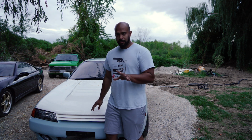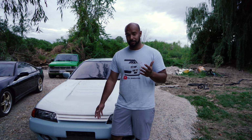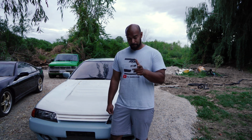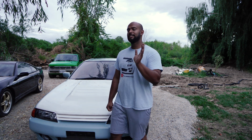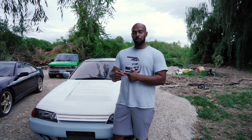Another thing I did is I had to change the thermostat because it was an original Nissan thermostat and it's about 34 years old. So I splurged and went with a Nismo thermostat. Nismo thermostats crack open at 62 degrees centigrade, not Fahrenheit, 62 degrees centigrade. So that helps to keep the engine a lot cooler with the restriction at the front.